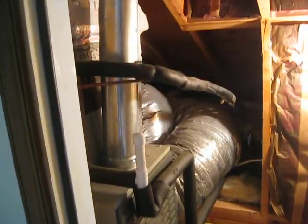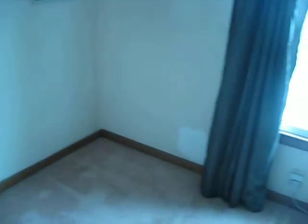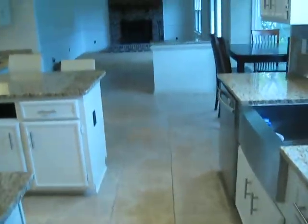And over here to the right is a utility room with your air conditioning and your gas-fired furnace. Little alcove. Heading back down, we'll head out to the backyard. Again, back through the kitchen.